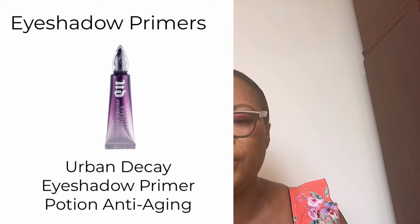So once you've applied your moisturizer, your essential oil, your SPF, your primer, and your tinted moisturizer or your foundation, your concealer, your contour, you've used your bronzer and all, then we need to move on to our eyes, our eyeshadow. When it comes to applying your eyeshadow, we need to create a base for it, and we create a base with eyeshadow primer. The best in the market that I can recommend is by Urban Decay, and it's called Urban Decay Eyeshadow Primer Cushion Anti-Aging.